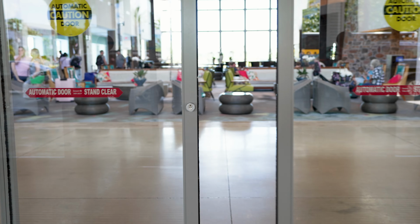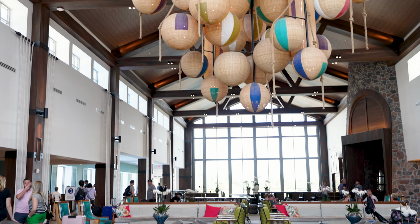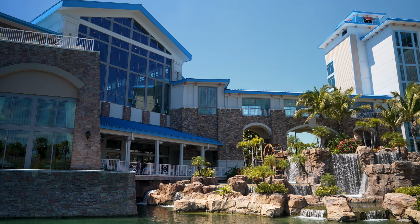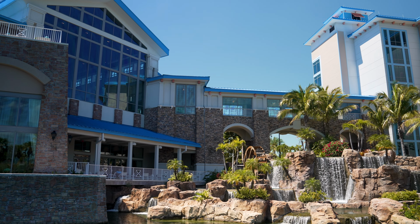So now you're at Sapphire Falls. Let's talk about what it looks like when you go into that hotel. When you first walk in, the lobby is absolutely gorgeous. It is big and airy, and it's got these beach balls of sorts up above you. They're wicker, but they're still beach balls. The hotel is just beautiful, well decorated, well themed. You feel like you're in a very tropical place.